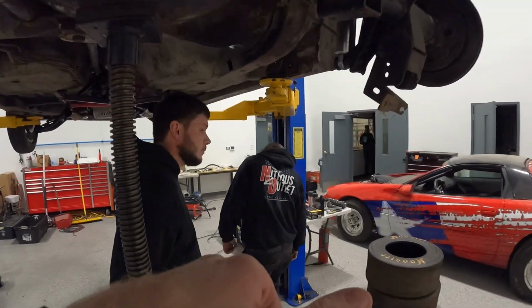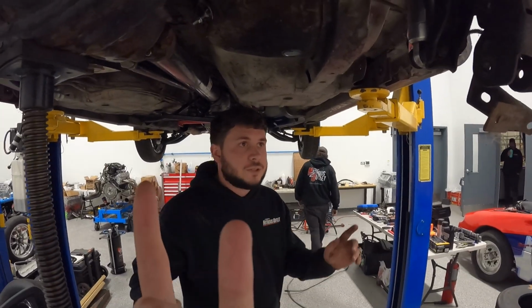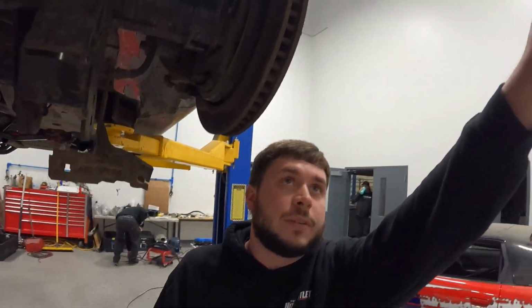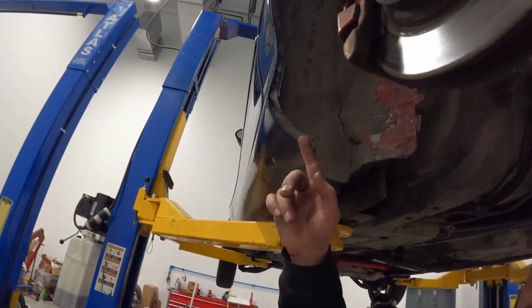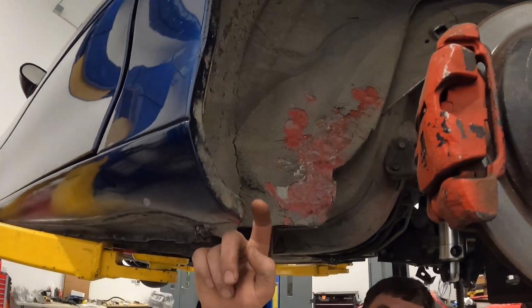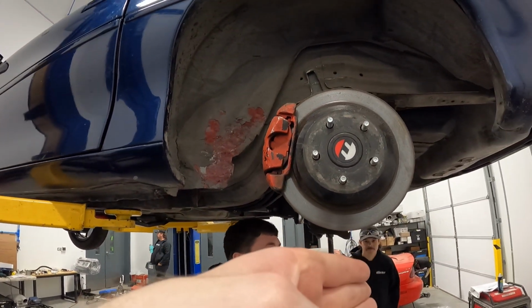So did the back end sit crooked then? It was crooked because they had to cut the rear bumper over here in order to make clearance. You can see where it was rubbing. And on this side of the car, they trimmed the body side and it was rubbing in the front. So the axle was sitting like this.